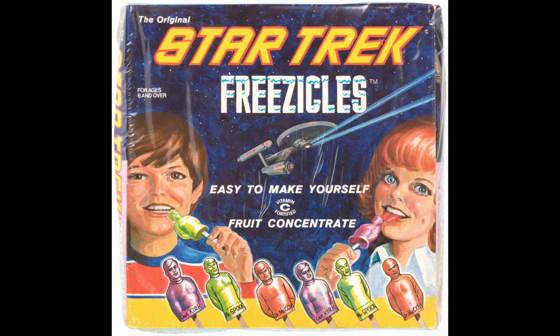And again, it's the original Star Trek. This isn't from the cartoon series or anything. And it's for ages 6 and over. You just freeze them and you get to lick Captain Kirk, Mr. Spock, Dr. McCoy, another Captain Kirk, and another Mr. Spock, and another Dr. McCoy. Again, where are all the other characters? Where's Sulu? Where's Chekov? Where's Uhura? Where's Mudd? A chocolate one in the shape of Mudd? That just writes itself.